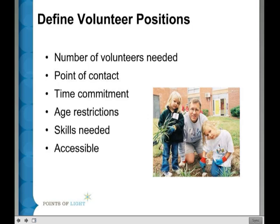Also think about any age restrictions you might have. And in particular, I'm thinking of children. Are there tasks in the garden that children can do? Or are there some that maybe they can't? Think about safety as a primary factor of that, or also liability. Is it something where they have to have a parent or guardian? Can they come as a school group? And even if they can't do some of the heavy labor, are there other things that they can do and learn as well?